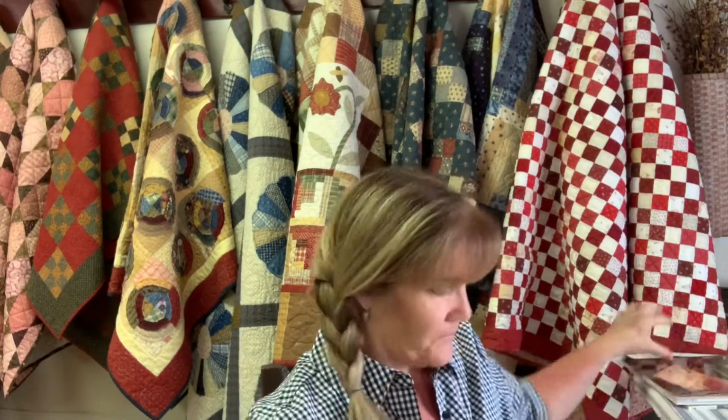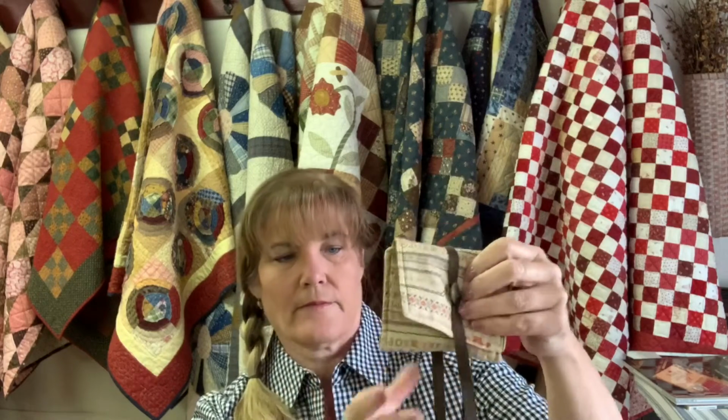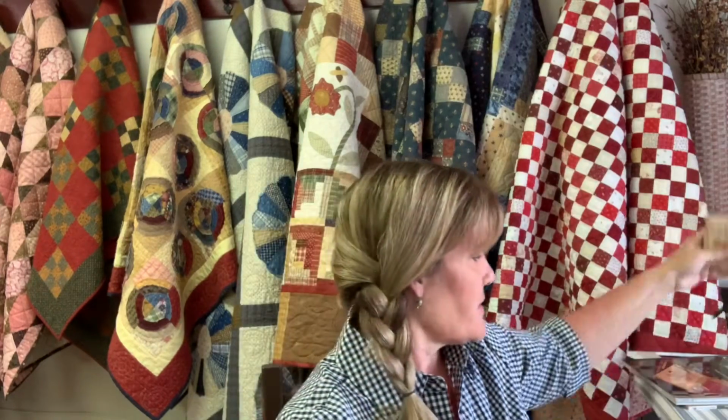So this was one of my recent acquisitions. Really nice book. So anyway, that's what this is. It's a Housewife. You then fold it into thirds and you tie it shut. And then I just keep it in my sewing bag. So there's that. Okay, the quilts.